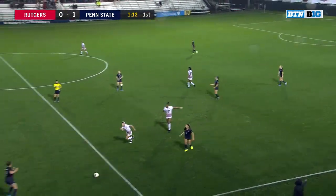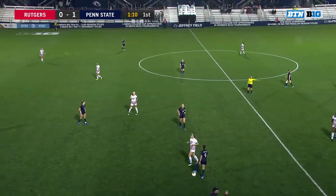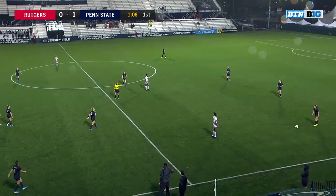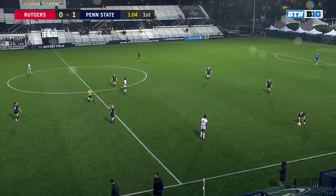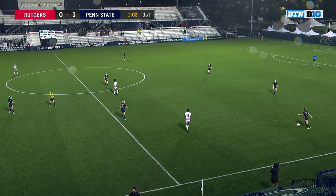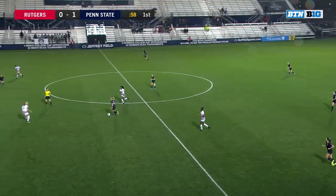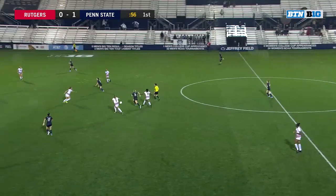Excellent catch, Abello. That could mean that Jean is over on the right side. I think she might be. Yep, Jean on the right side now. Yep. Only a true holding mid could spot that.